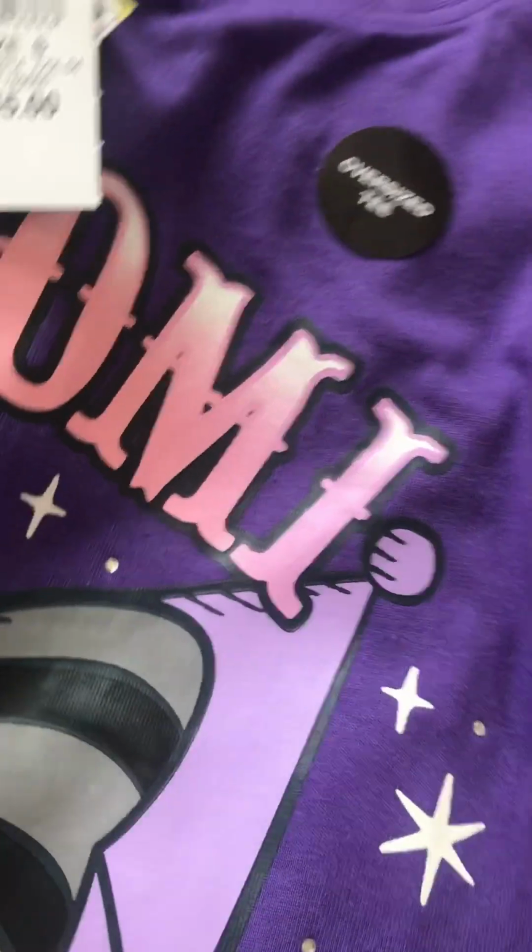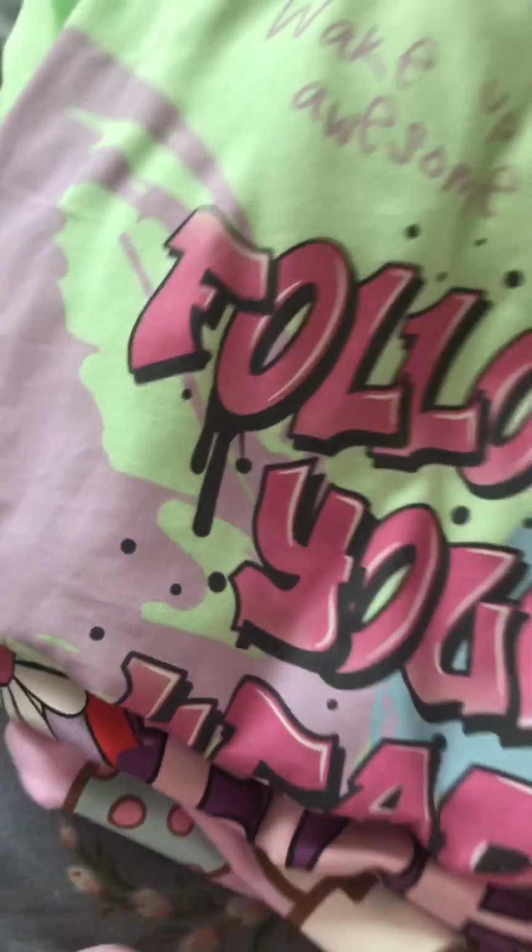Five dollars. Oh yeah, these are from my mother. But this one's not, it's from my cousin. And the next thing I got is this. So cute. It says follow your heart. Really cute. And then the next t-shirt was this. It's really cute. I like it. It says enjoy the now.